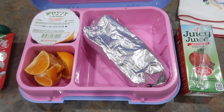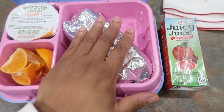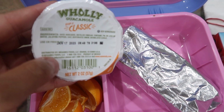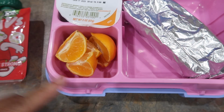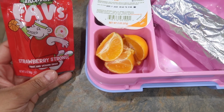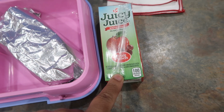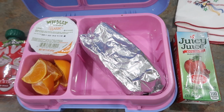Okay y'all, so this is Halo's lunch for today. You guys saw me roll up her taquitos, so she's having some taquitos. She's also going to have some Holy Guacamole classic as a dipping sauce for her taquitos. She has a few mandarin oranges here, and then she has her Tree Top strawberry fruit mixed with vitamins applesauce pack. And then for her juice, she's just going to have a fruit punch and a Juicy Juice. So that is her lunch for today.